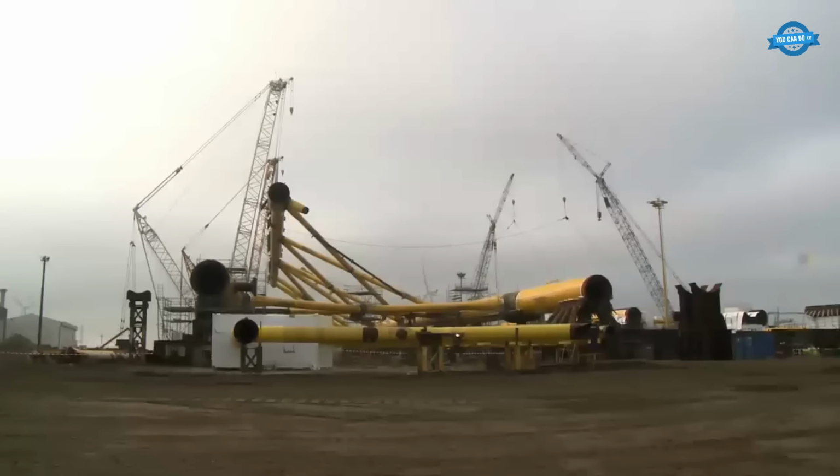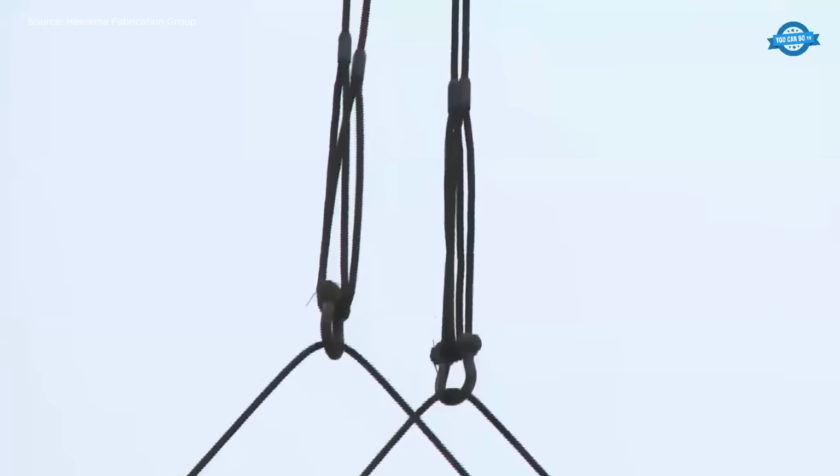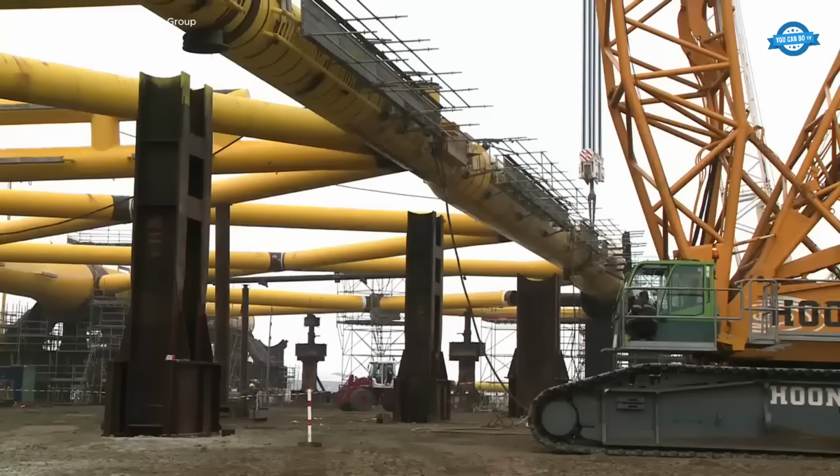The Hirama constructed the Valamon jacket for Statoil at their yard in Vlissingen as the largest jacket ever built at the facility, weighing 9,150 tons.